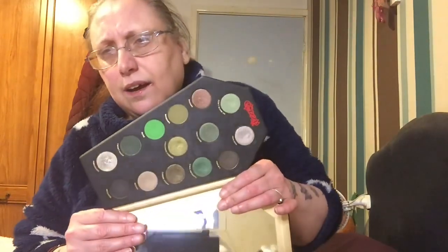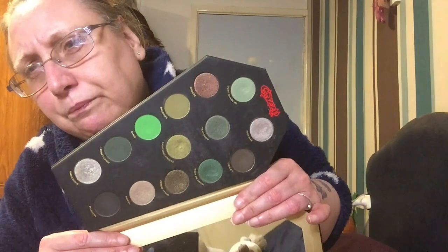It's very sturdy and quite weighty, and it opens up the opposite way to a normal palette, and I can't do this without blinding you. Let's go that way because you can't bend that back, and I don't like to do that anyway. And it looks like that.